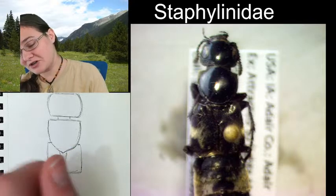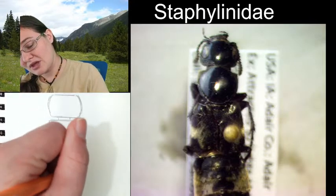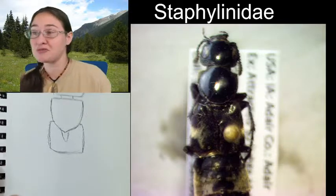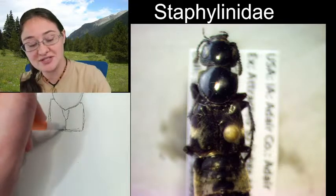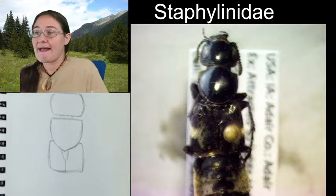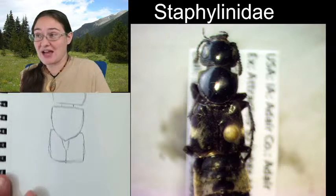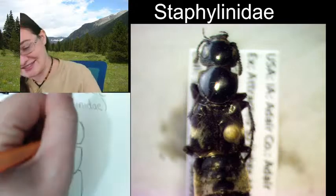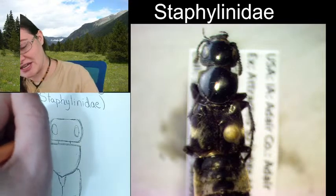So that's one story about rove beetles. Rove beetles also can be bioluminescent, just like fireflies. So I'm going to go bug buddies. Yeah, exactly. So let's see.